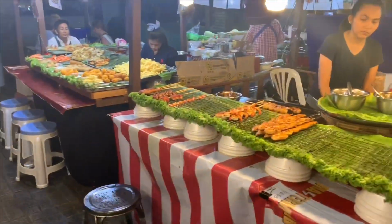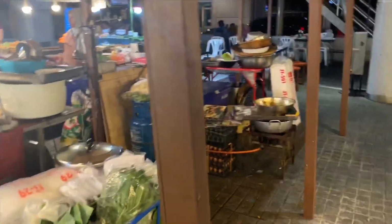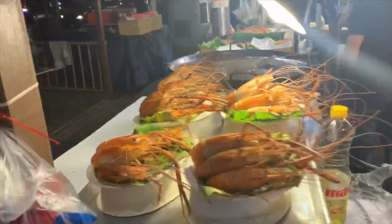Oh my god, look at that, my scallops. Spring rolls, and they have prawns. What is that? That looks good.